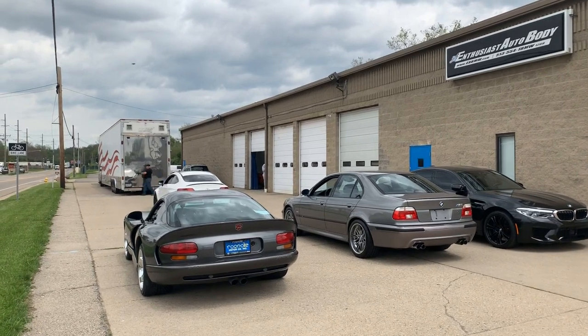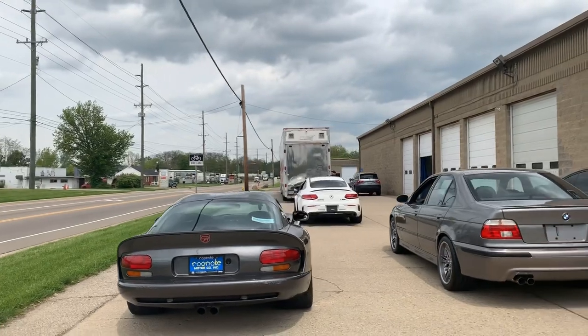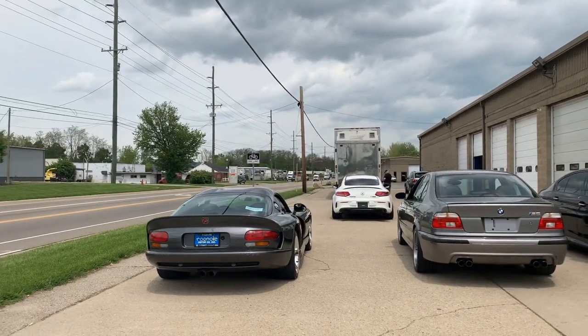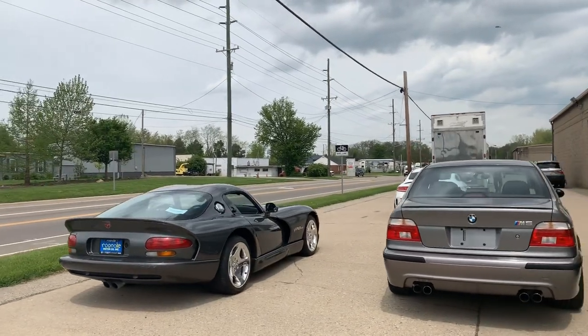Eric Keller here with Enthusiast Auto Group. It's a beautiful, very windy day here in Cincinnati. We've just had 3 cars arrive, 1 car depart, and it's a really cool group of cars here today.